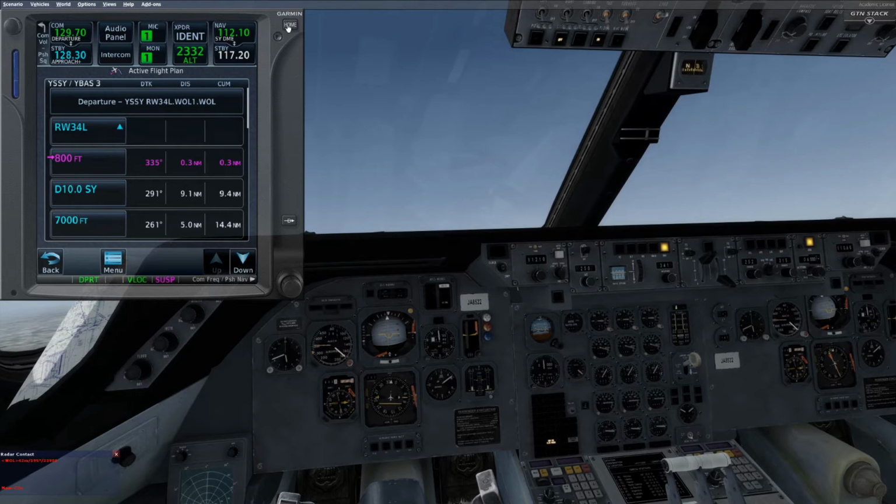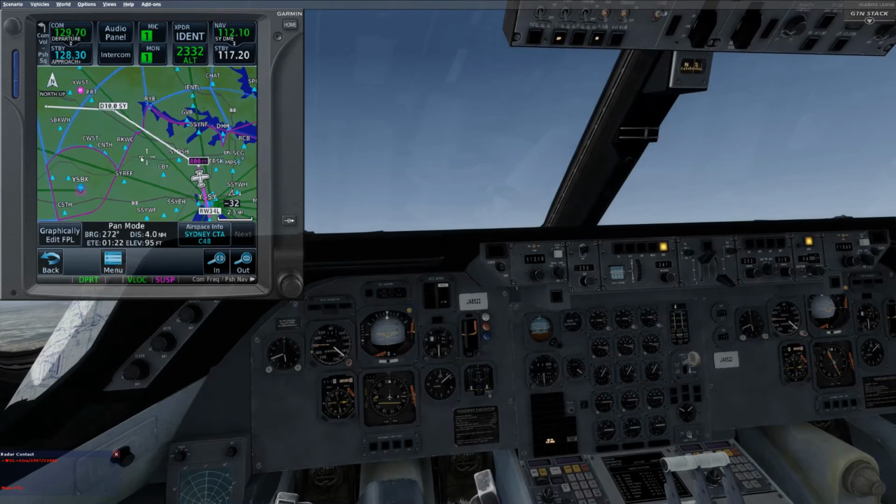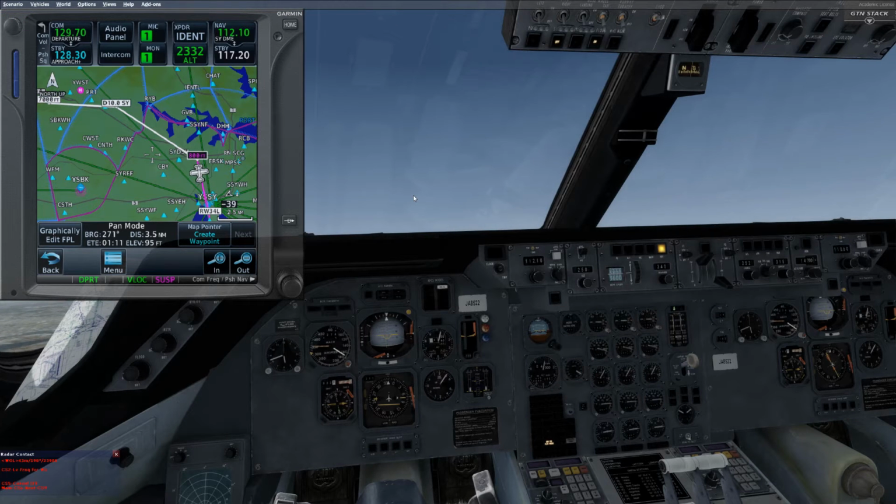All Nippon 231 heavy, departure, radar contact, climb flight level 150. Selecting flight level 150. Nippon 231 heavy. Altitude. Got that. Altitude select.